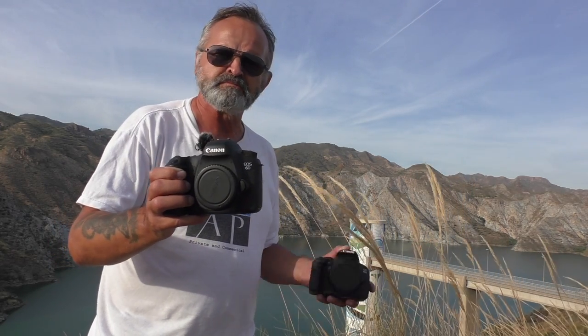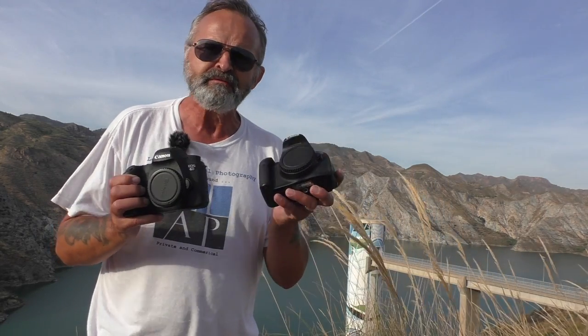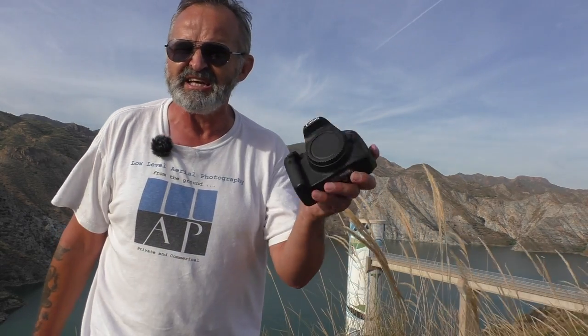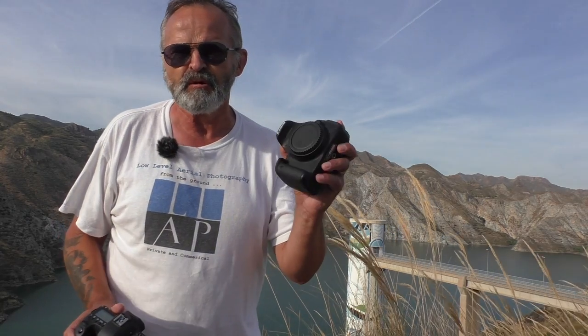But anyway, what I'm going to do, I've brought my wide-angle lens. And I've also brought my zoom lens. Thankfully, they can both fit both cameras. This one is an EF, and this is an EF-S type of lens. And I think it's called electro focus. It means it automatically focuses on your subject.